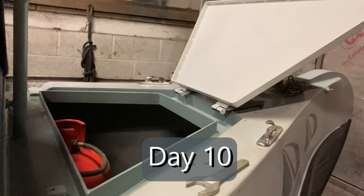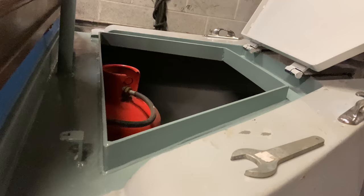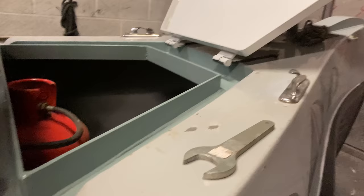Quite a productive day today. The gas locker surround has had its second coat of undercoat. So it's had three primer, two undercoats so far. The gas locker lid, we're trying something different. We really don't have many more days left in the shed.